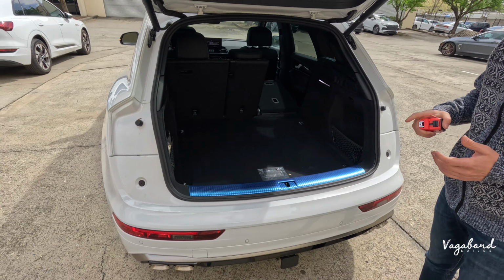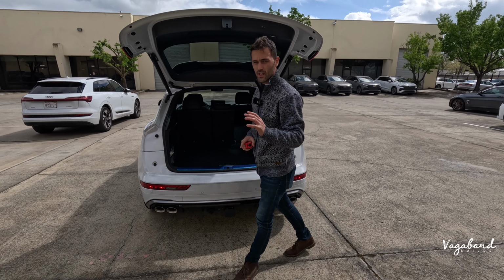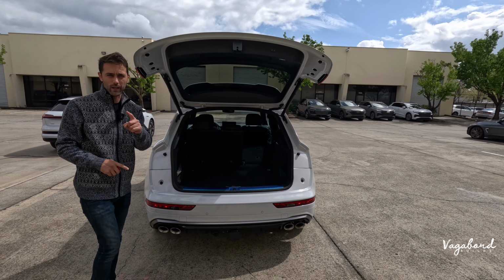Now that we're done talking about the powertrain on the SQ5, showing you guys all about the Prestige trim, as well as the packages that come with it and the cargo, let's go ahead and talk interior.